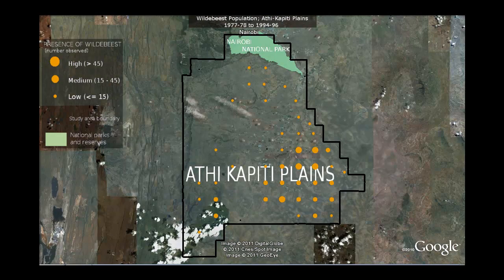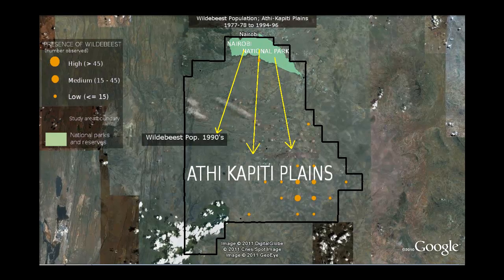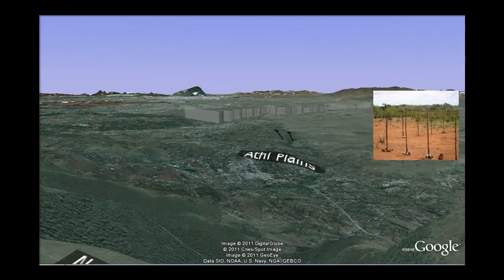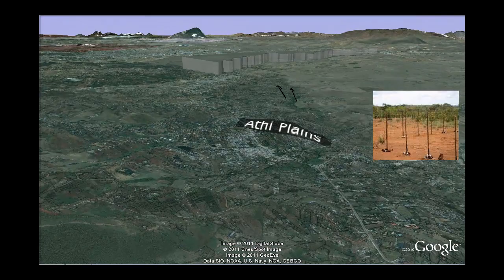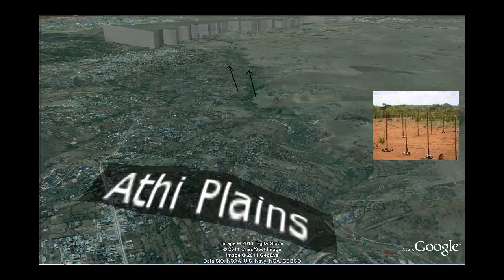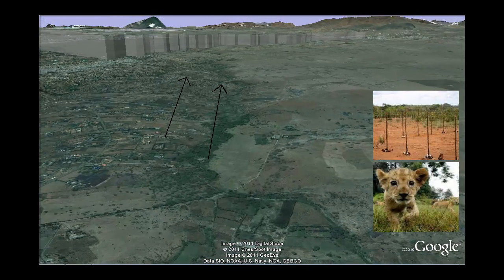Meanwhile, in the Athi-Kapiti Plains, the number of wildebeest, represented in this map by brown dots, is also declining, as seen with the comparison in numbers between the 1970s and the 1990s. Wildebeest herds numbering in the tens of thousands used to migrate between their dry season grazing grounds in what is now Nairobi National Park and their wet season grazing areas in the Athi-Kapiti Plains. In recent years, however, this land has been subdivided and private landowners have put up fences to demarcate their parcels. These fences now block access to traditional wildlife migration routes and dispersal areas.